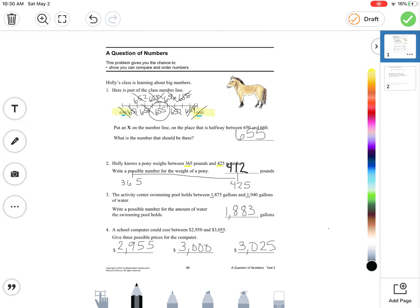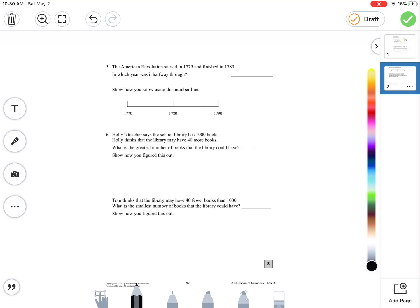All right, so let's go ahead and look at our second page. Number 5. The American Revolution started in 1775 and finished in 1783. In which year was it halfway through? Show how you know using this number line. Well, they gave me a number line to look at.